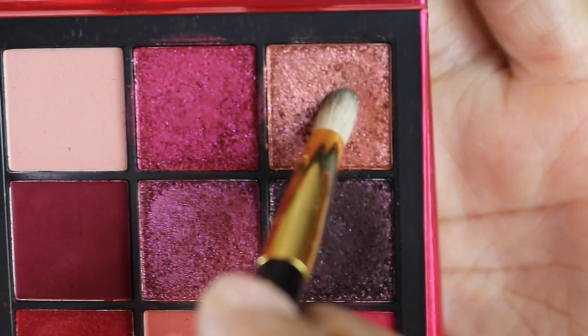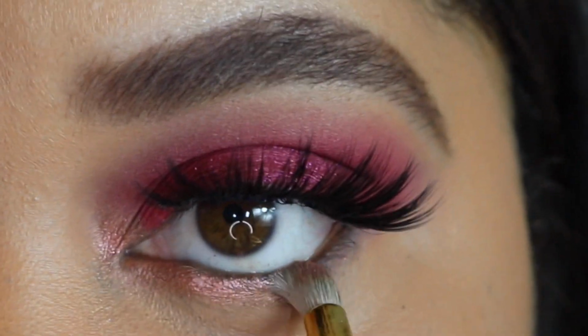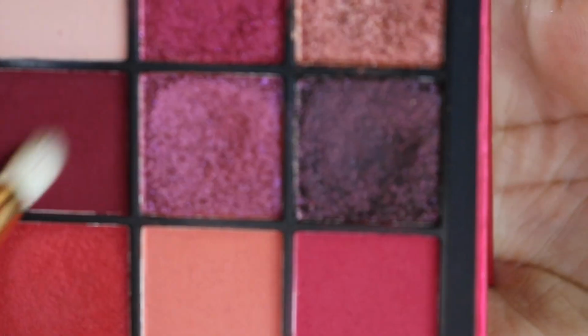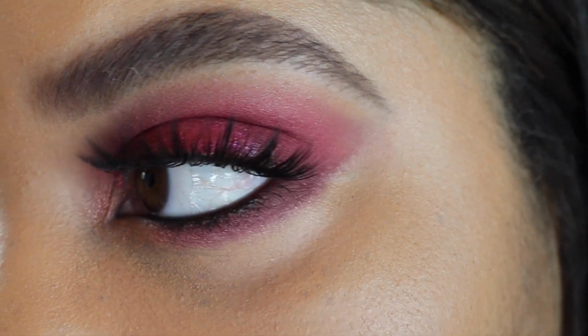Pencil brush, going back in with this color here. Let's bring this over even further. And let's take this color the rest of the way. And here's the final look.